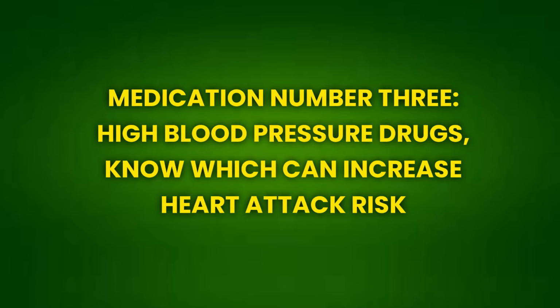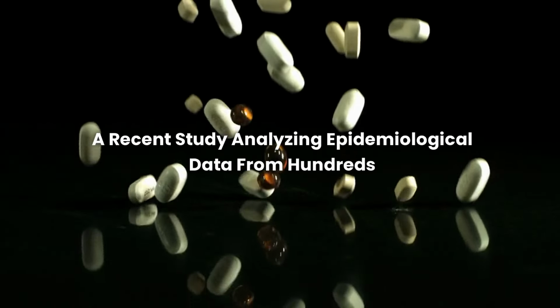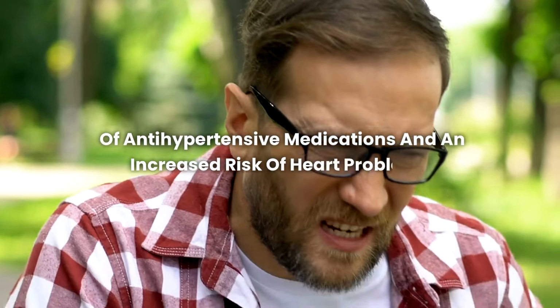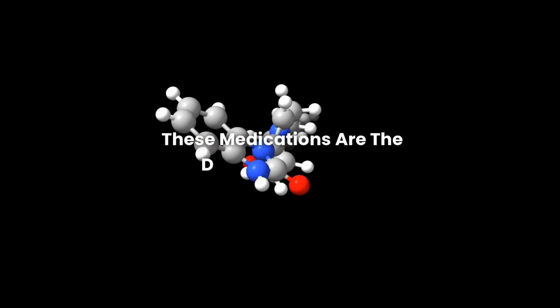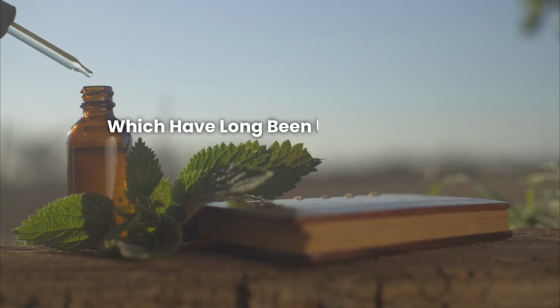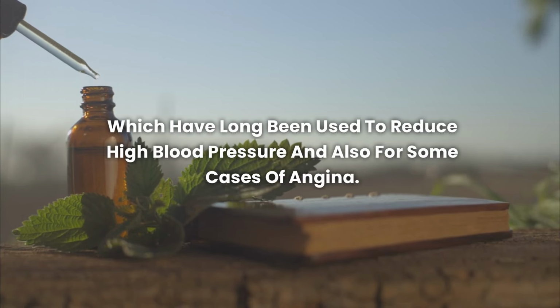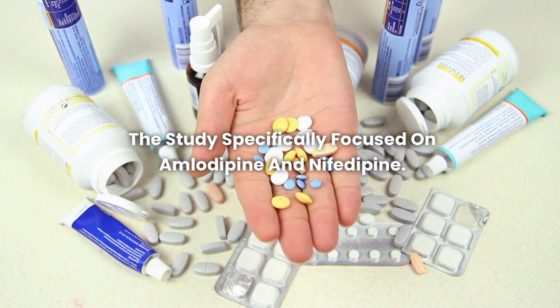Medication number 3. High blood pressure drugs, know which can increase heart attack risk. A recent study analyzing epidemiological data from hundreds of thousands of individuals in Europe focused on a group of antihypertensive medications and an increased risk of heart problems. These medications are the dihydropyridines, which have long been used to reduce high blood pressure and also for some cases of angina. The study specifically focused on amlodipine and nifedipine.